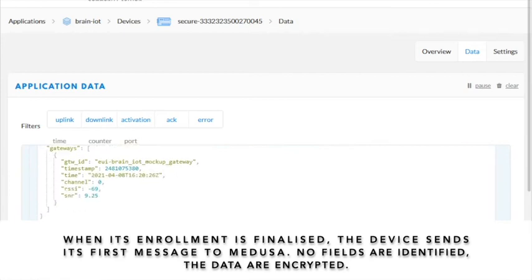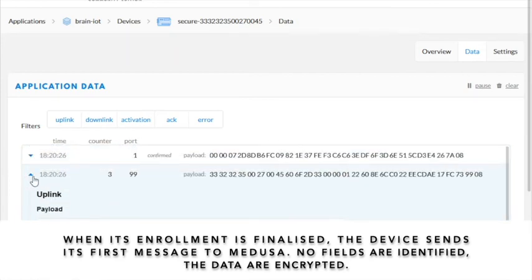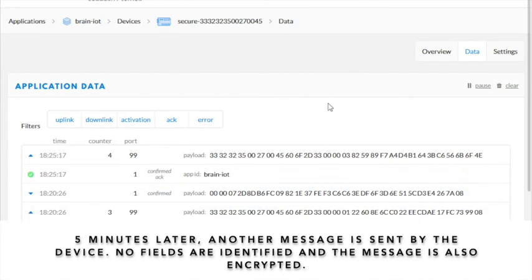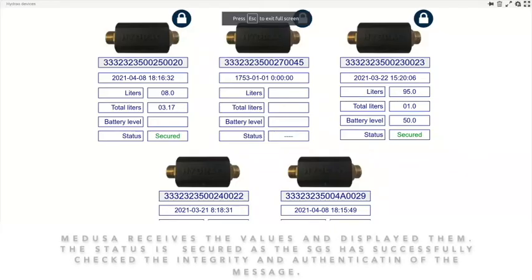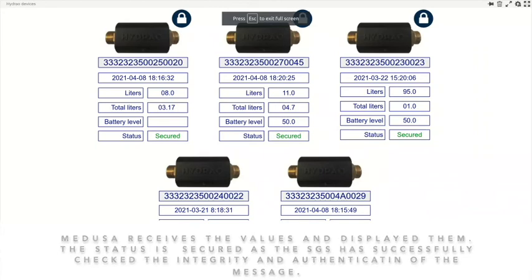No fields are identified, the data are encrypted. Five minutes later, another message is sent by the device. No fields are identified and the message is also encrypted. Medusa receives the values and displays them. The status is secured as the SGS has successfully checked the integrity and authentication of the message.